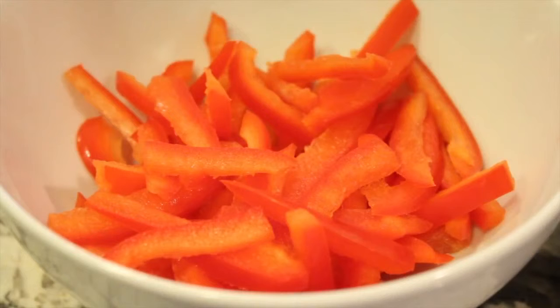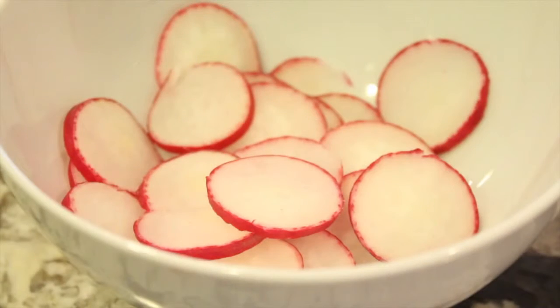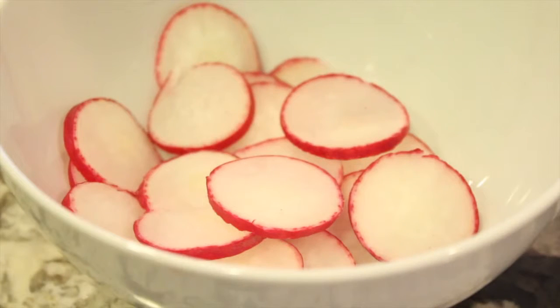So the next ingredient here we have is a red bell pepper, and I've julienned, which is just a fancy word for thinly sliced. Next we have an apple, and this is a pink lady apple, which happens to be my favorite, and again I've julienned, which is thinly sliced. And the last ingredient here is a radish, and I've sliced it very thinly. You can see it's very thin slices, and it's amazing and super crunchy, and it's gonna add a nice texture to the salad.